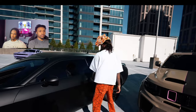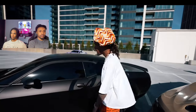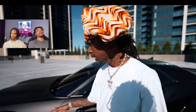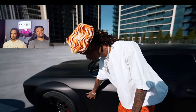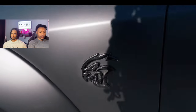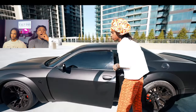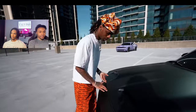But as y'all can see, all murdered out, black everything, you know what I'm saying? I got the black on black. Now, this is the darkest satin black wrap you can get. It's the darkest on the market, literally, it's dark as fuck. And you see, we got the black on black. But let me show y'all, what's right up under this?